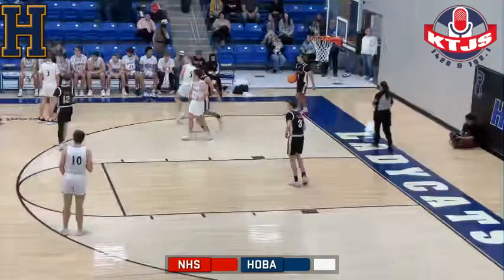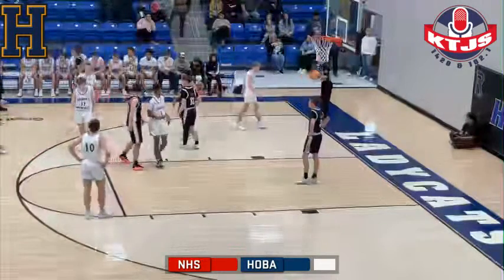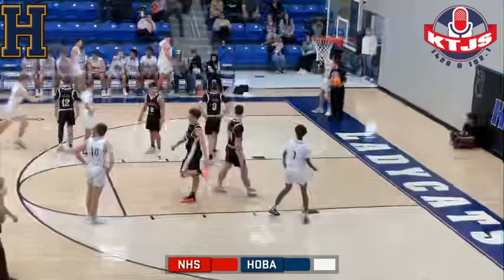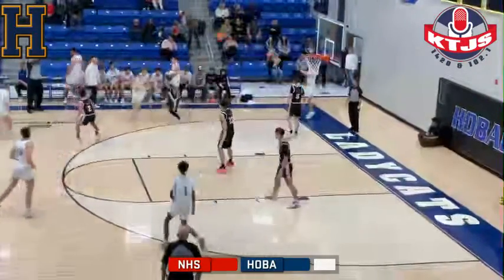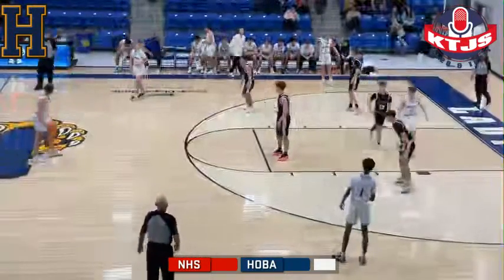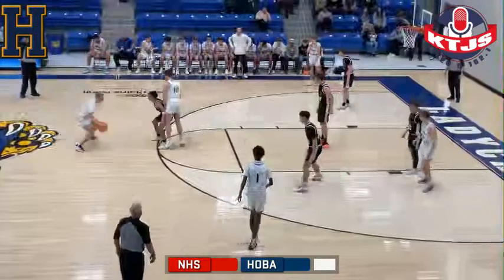So Tishon and Noah Toller are going to check into the game for Ethan and Jackson. Okay. He was over too close to the sideline. I couldn't tell if he was going off or not. So Shelburne has the ball on the inbound, gives to Porter. 4:23 left to play here in the third quarter.